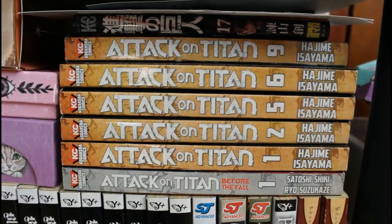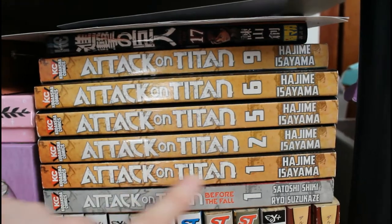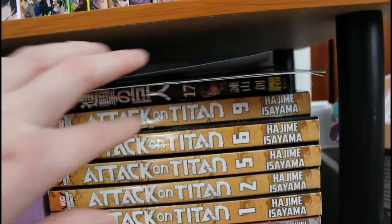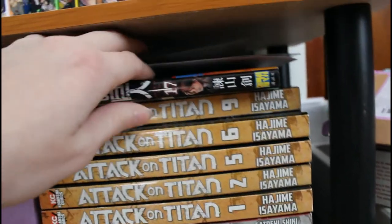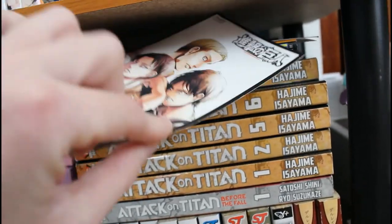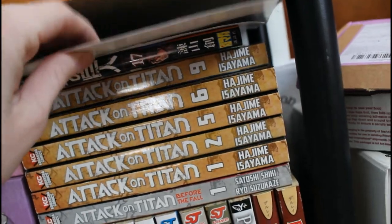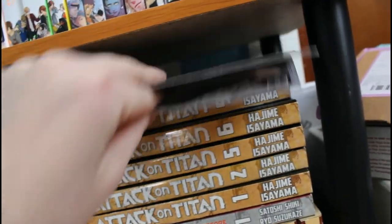Then up here we have Attack on Titan Volume 1, the Before the Fall, and then the regular Attack on Titan with Volumes 1, 2, 5, 6, and 9. Then we got the Japanese version, and the Japanese manga came with this print, and also came with this booklet thing, and these aren't from anime.